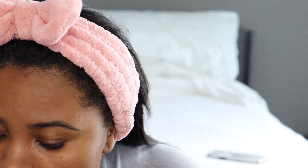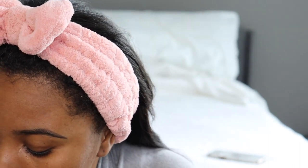I'm going to start by outlining them with concealer. My brows are shaded, if you don't know already. I've had the ombre shading done. I'm gonna start with my MAC 232 concealer brush.